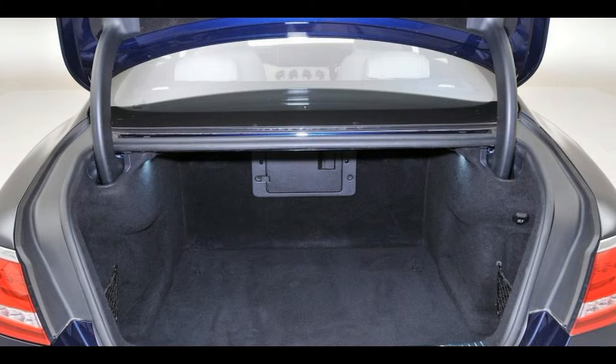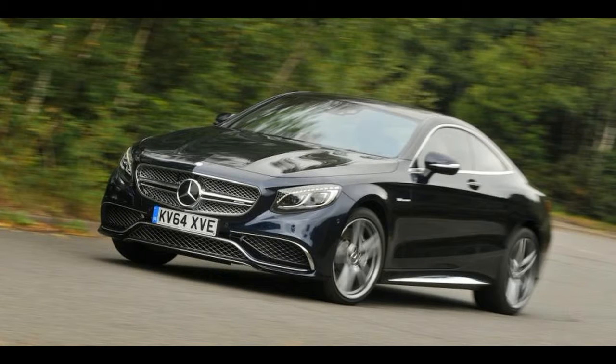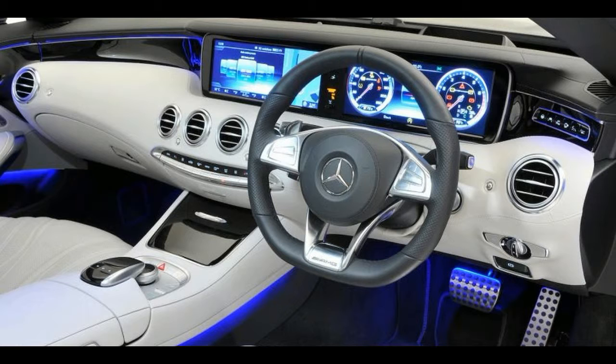No, where the S65 is best is from a rolling start. On the motorway, you can simply pick a car on the horizon, squeeze the throttle and fully expect to be overtaking it before you've chosen which type of massage you like from the driver's seat. Also to be expected is around 15 miles per gallon.